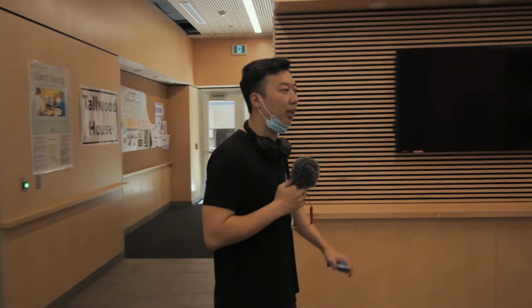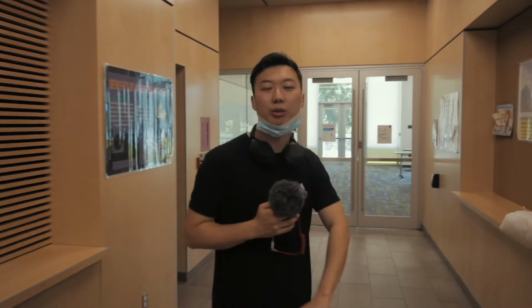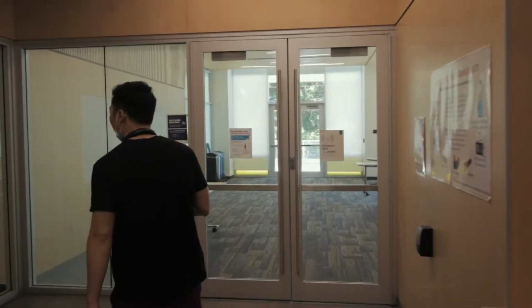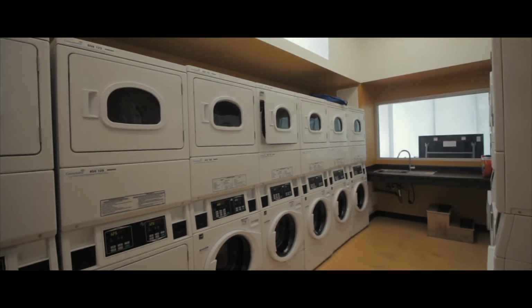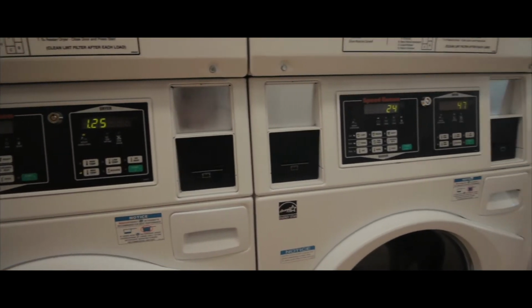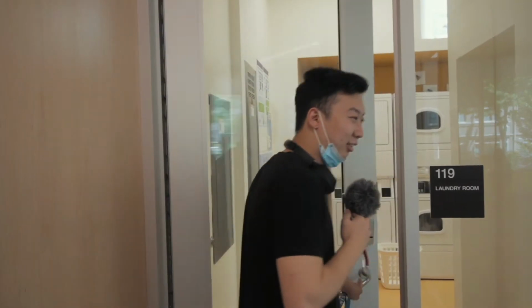If we go over to the right over here, this is where our laundry room as well as our main study lounge is on the main floor. So this is our laundry room.